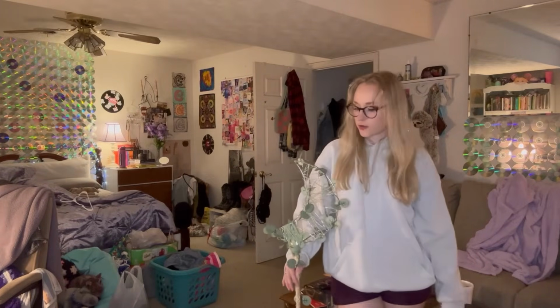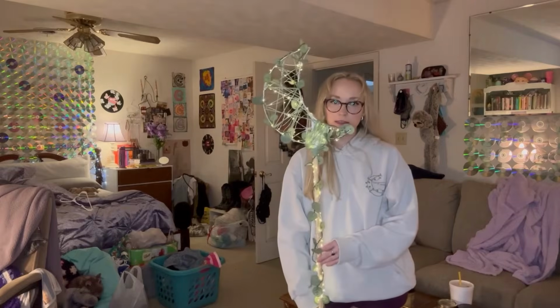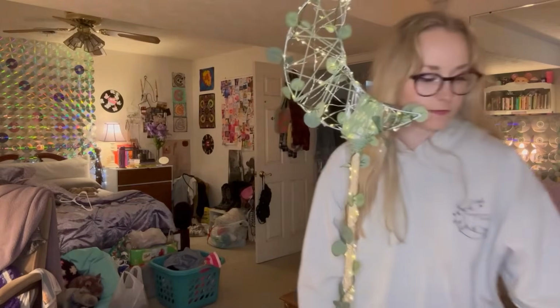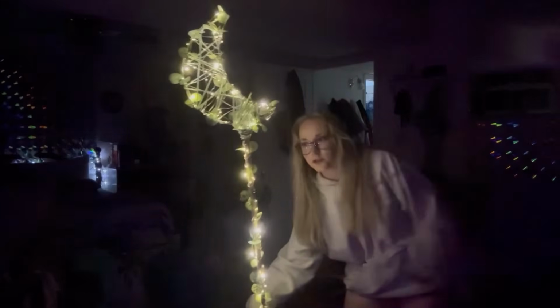This is how tall it is. I set it on the ground. As you can see, matches perfectly. This is with the lights on. Let me turn the ring light off. Literally how fun. Look at that. That is so cool. Wow, I'm obsessed.